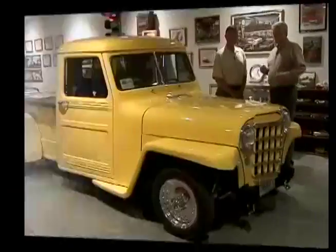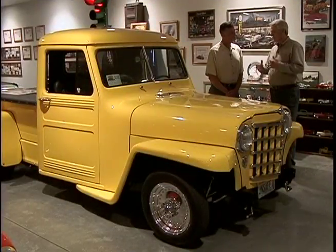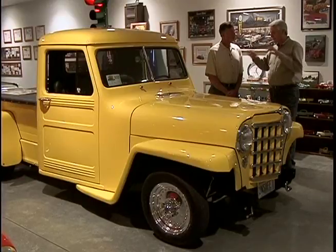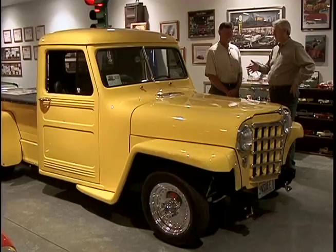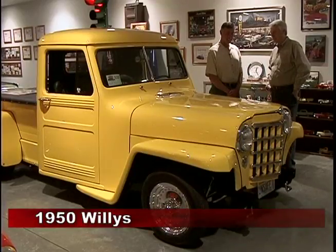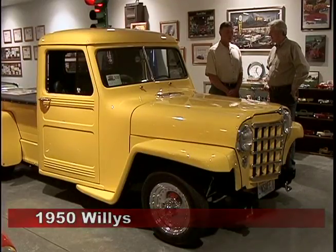Sure. All right. Well, we talked about a couple of Chevrolets that, you know, are pretty streamlined, pretty sleek. Man, this is totally different than that. A '50s Willys, 1950 Willys. Tell us about this. Well, a lot of the cars I have are a result of a childhood memory.